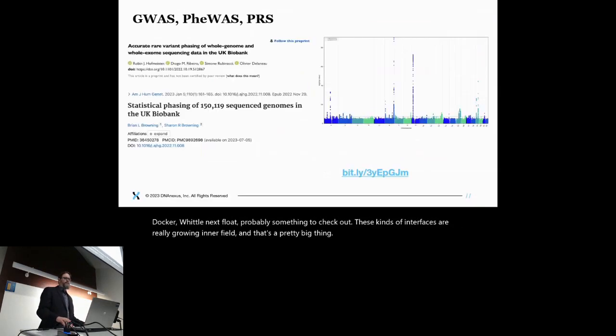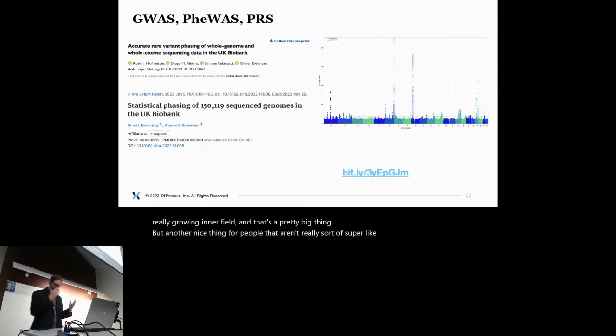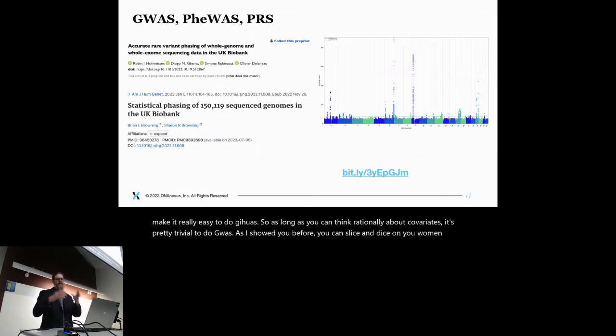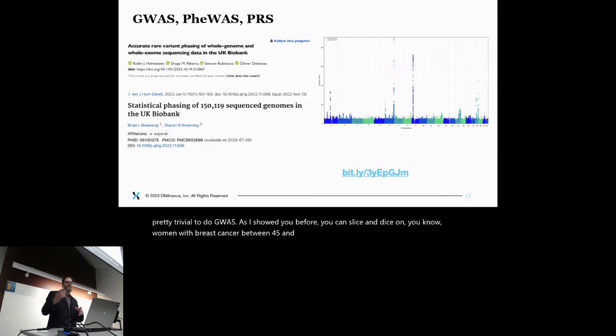But another nice thing for people that aren't super savvy in that way is we make it really easy to do GWAS. So as long as you can think rationally about covariates, it's pretty trivial to do GWAS. As I showed you before, you can slice and dice on women with breast cancer between 45 and 60. I can take just those cohorts and compare them. That's a relatively easy thing to do.